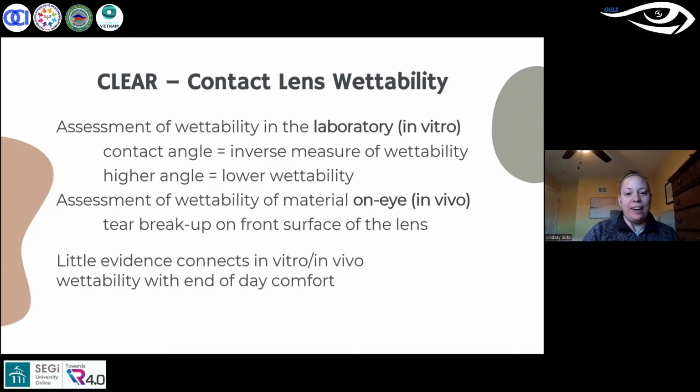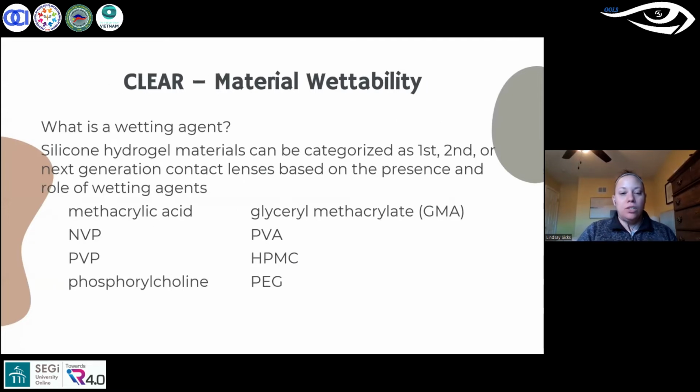So again, there's really not a lot of evidence that connects either of these measures to end of day comfort, which I find really interesting because I think we just kind of assume that that's the case. And I think contact lens manufacturers also assume that that's the case. But I think it's also a scenario where we don't really have any better measures, and so this is something that we do have. So it would be really interesting to have more evidence as to the connection between wettability and end of day comfort.